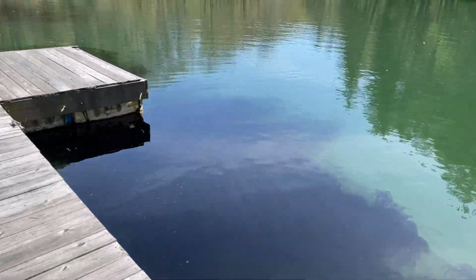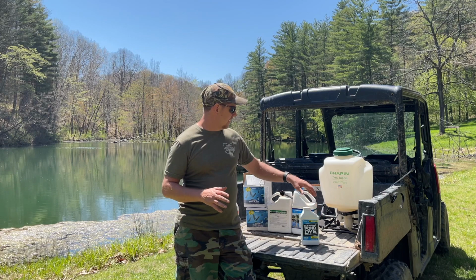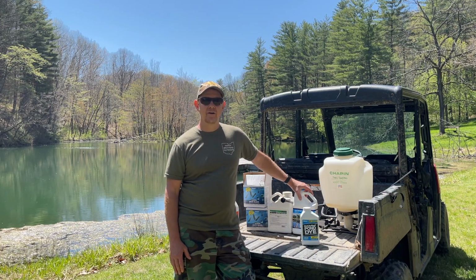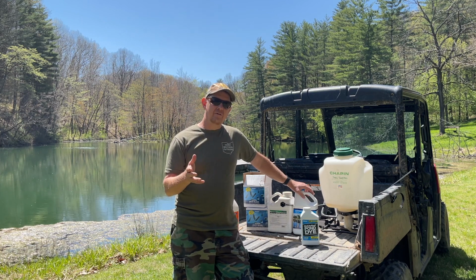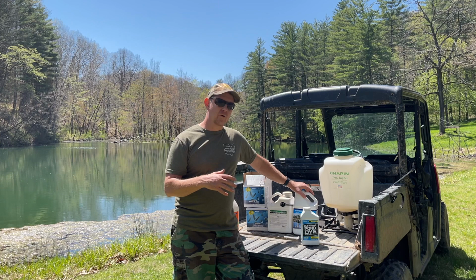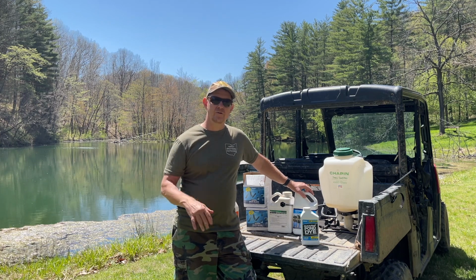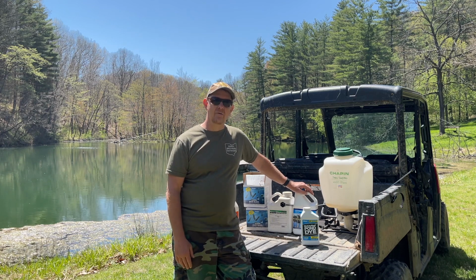So having this shading has helped slow the growth of algae, so that I can use less of the Q-Trine. Less copper in the pond is better, in my opinion. And the group that I was using to do the maintenance before, a lot of times they would just spray from the bank, and they always put in dye. Obviously they found that the dye was critical.